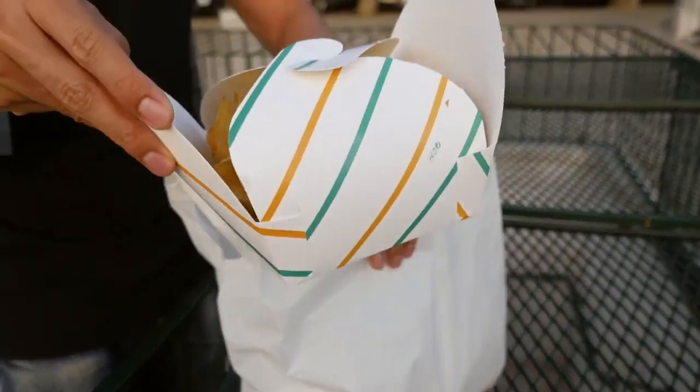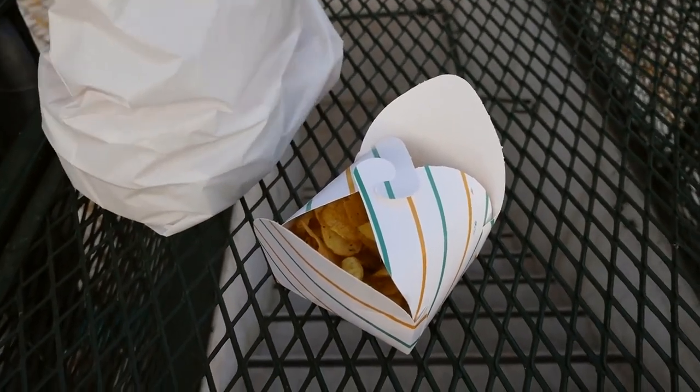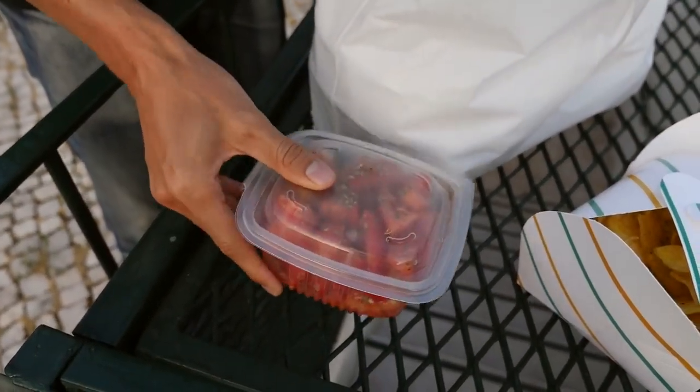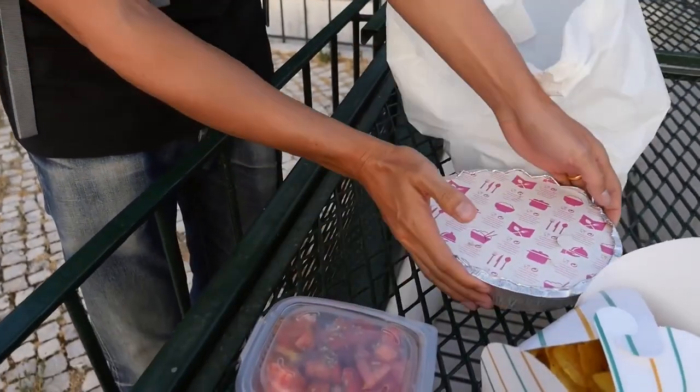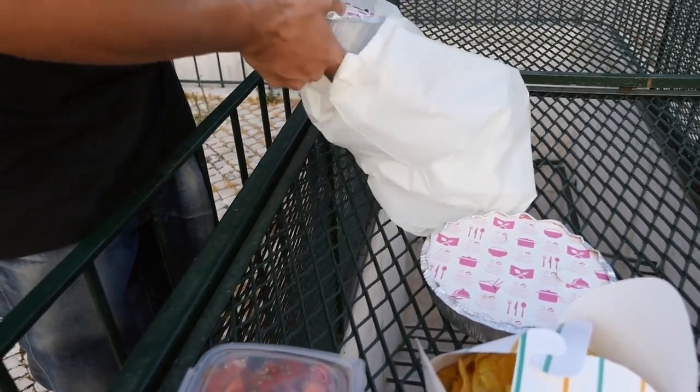I got an order of potato chips. These are fresh potato chips. And then I also got a tomato salad, which looks fantastic, with some onions and oregano in it. Oh, and it's hot and fresh. I think these are the ribs. And then also, I had to get a whole chicken.